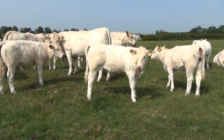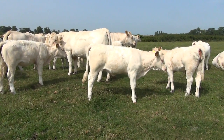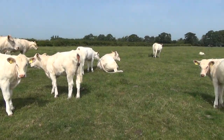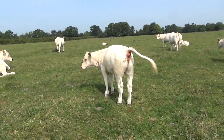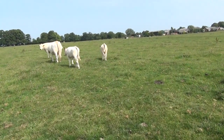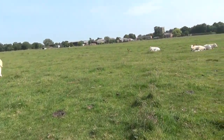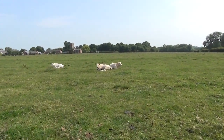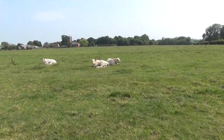Of course, at this time of year you can see that as the heifers are losing the milk, the calves are starting to get more of the nourishment themselves from the grass, and we strongly suspect that come weaning time in early August these calves will really go ahead and start to perform.